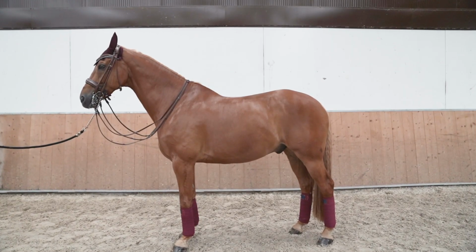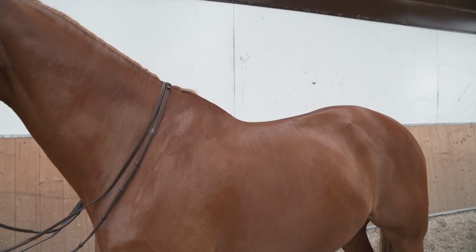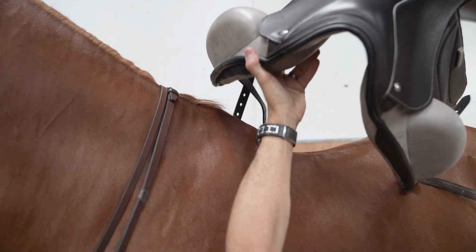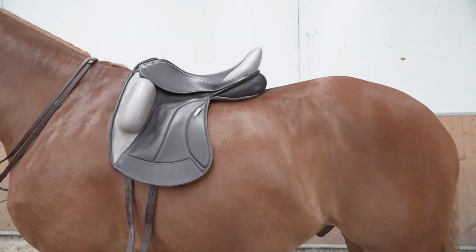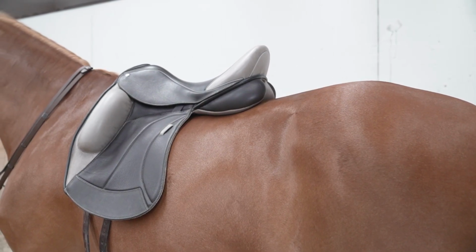Here we have Eyecatcher, an 11-year-old Grand Prix horse. He is very muscled and developed and has a high wither. As a young horse, Eyecatcher was flatter with no wither. After about the age of 8, his body started to change and develop more wither along with more muscling overall.